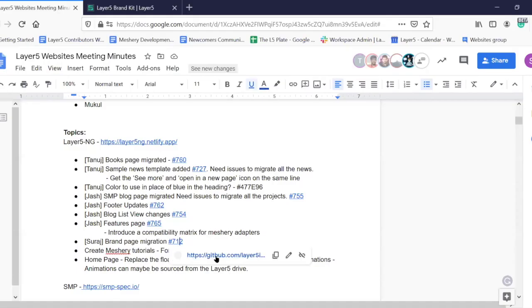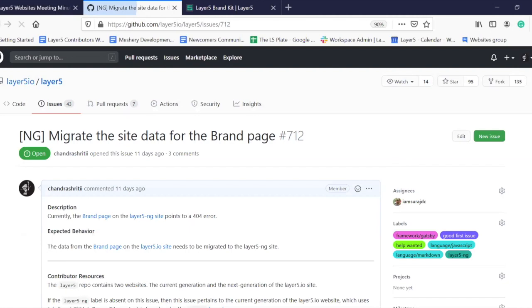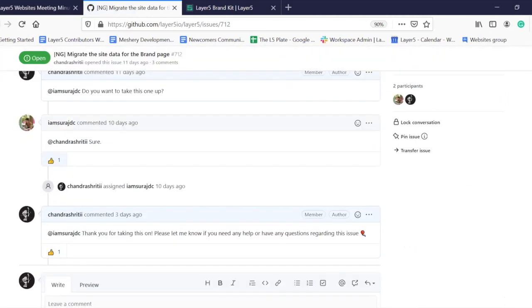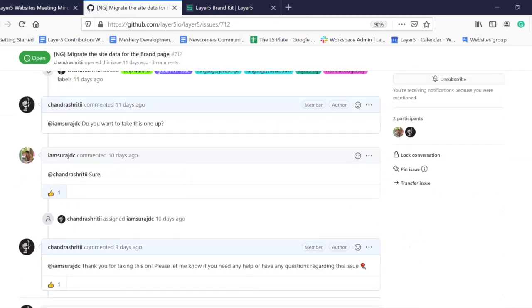So in the meantime, while it gets open, as Tanuj said, the news section has been ready. Similarly, the blog projects part is also ready, so we can go on migrating the projects data even.